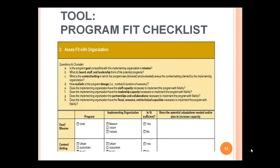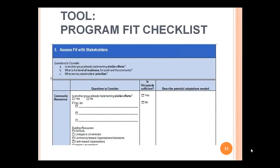Next slide, please. In step 2, you assess fit with the organization. Again, here you see the questions to consider are provided at the top of the table, as well as columns and rows for recording your information. In this excerpt, you can see that you must compare the program goal with the mission, vision, and values of the implementing organization, as well as assess if the match is sufficient or if potential adaptations are needed. The next row asks about program setting compared with the intended setting for the implementing organization. Next slide, please.